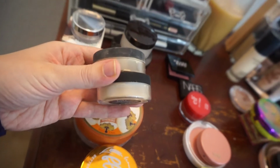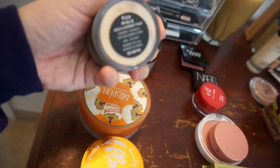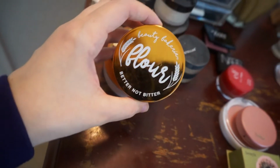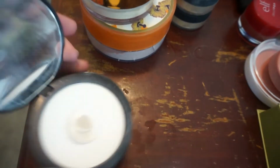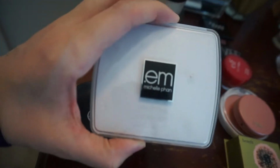I have 2 of these Stellar ones, but they are not my right shade. They're a little too yellow for me. An Airspun powder, a Beauty Bakery powder, which is my current favorite. An e.l.f. HD Perfecting Powder, if I can get it open. And then this is M Cosmetics from Michelle Phan.